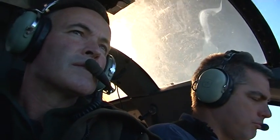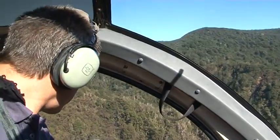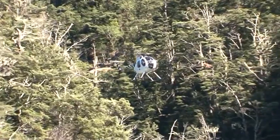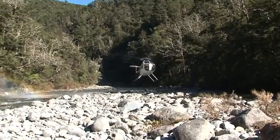The Kaimanawa Forest Park covers an area of around 77,000 hectares, and this is the source of one of New Zealand's greatest trout fisheries, the Rangitikei River. The plan is to fly as far north as we're permitted, to where the Otamatanui meets the Rangitikei. In just 10 minutes flying time, our landing pad is in sight, and this time we're heading for the rocks.